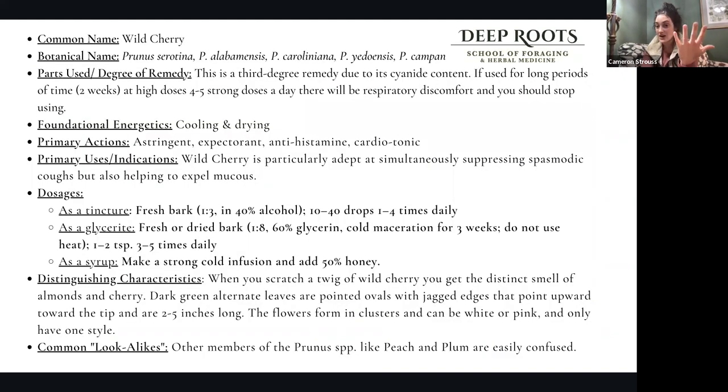Cyanide is toxic in large doses. It's a cough suppressant in small doses. And it's amazing. I lean on wild cherry and peach for their ability to suppress overexcitation of nerve endings in lots of cases. And so that's why I'm covering this plant right now, because I think it is one of the most important things to carry around with you, because it has such wide applications.